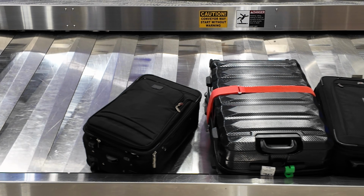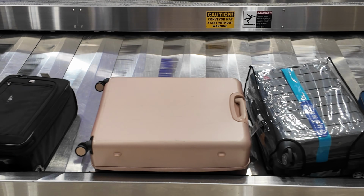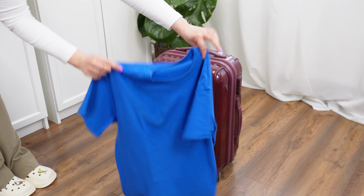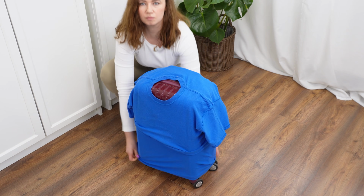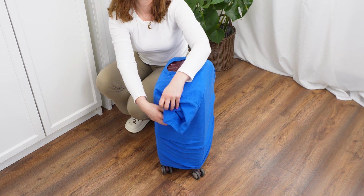And to make matters worse, finding your suitcase among dozens of similar ones at the airport can be a challenge. But there's a simple trick to prevent this. Just use a large t-shirt as a protective cover. Choose a shirt wide enough to fit over your suitcase, then stretch it over the bag. Tuck the sleeves inside to ensure a snug fit so it doesn't slip off during transport.